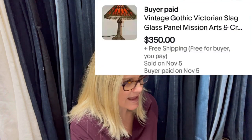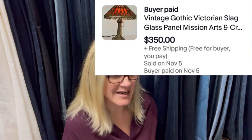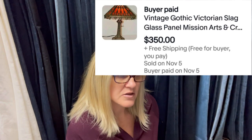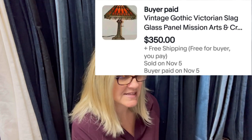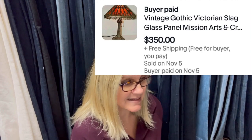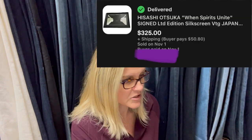Okay, bought this slag glass lamp for $20 with a $20 gift card, so free. Purchased at a Goodwill in Ashtontown, Ohio. You can get Goodwill gift cards? I didn't know that. Sold within 24 hours for full asking price of $350 to someone three states away in the city I was born in. That's fun. Vintage Gothic Victorian slag glass panel mission arts. And then I can't read the rest because it's cut off. But talk about a fantastic title. $350, free shipping. $5 Goodwill find.